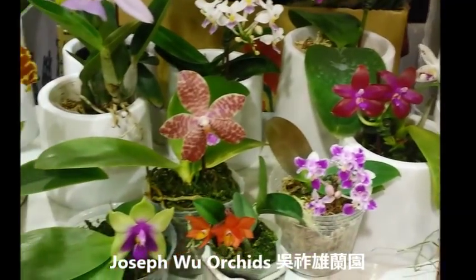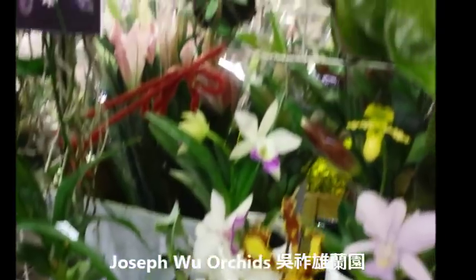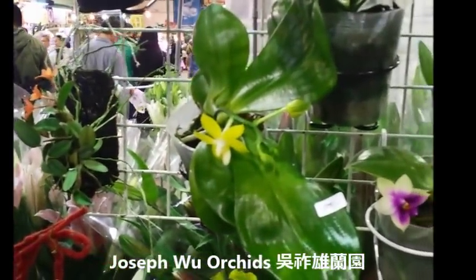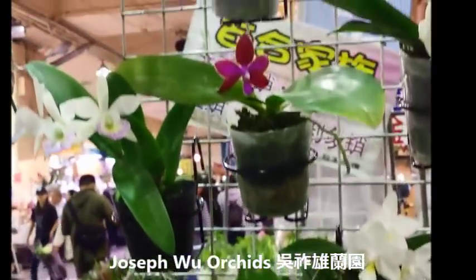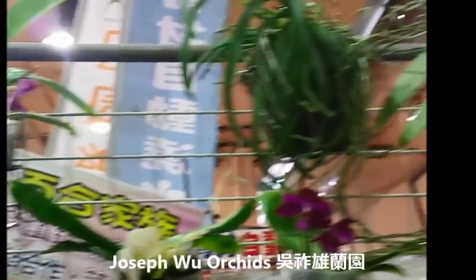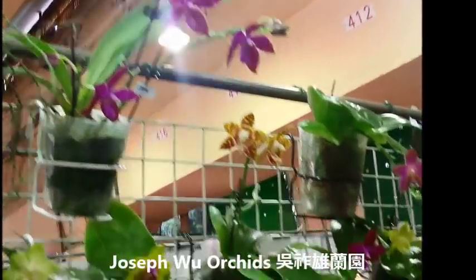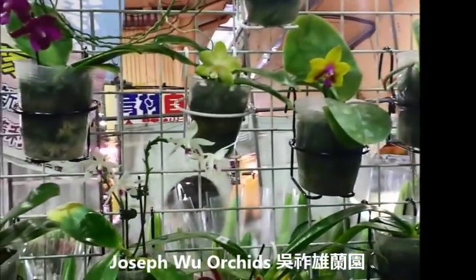It was very busy. There were many customers at their booth, but Nancy was very friendly. She was telling me about a lot of her orchids, and she even took out her phone to show me a lot of the photos of some of the gorgeous, rare orchids from her nursery.